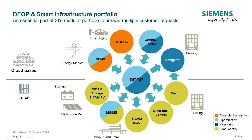At the same time, if we look at the northbound of this slide, we see other products from Siemens like DEMS, that is an interface with the energy market. When, for example, DEOP wants to calculate the flexibility of the different assets that we have on the southbound and promote trading services on the ancillary service market, creating an integration with DEMS could be a solution to promote a demand response service.